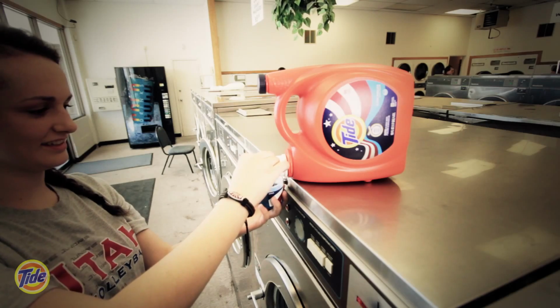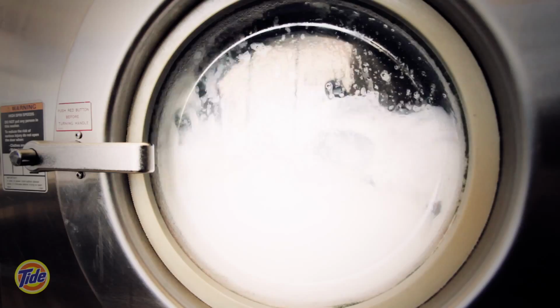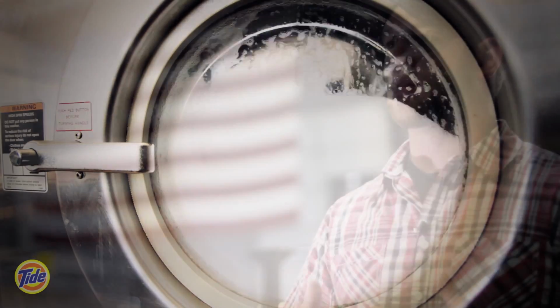One of the really important things that we did before we started to assemble the flag, before we put the stories on the flag, was we actually washed the flag and all the swatches with Tide. When colors mean this much, we only trust it to Tide.